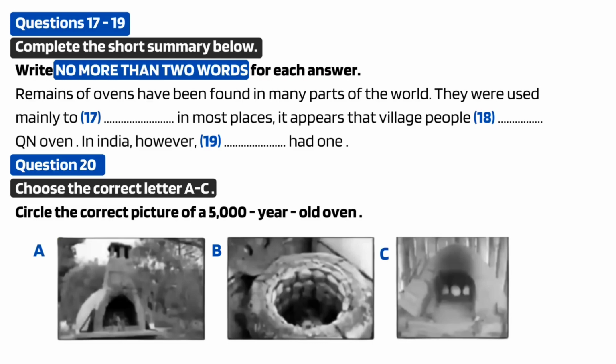Although the remains of very early ovens have been found in many parts of the world, it was here that they were first used frequently in people's homes. In ancient Greece and in other parts of Europe and Turkey, people used ovens to bake bread. But it seems there was only one large oven that everyone shared.